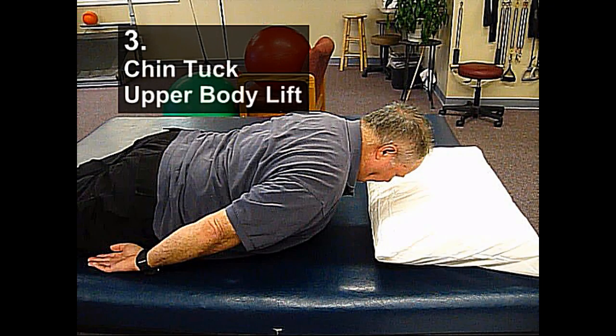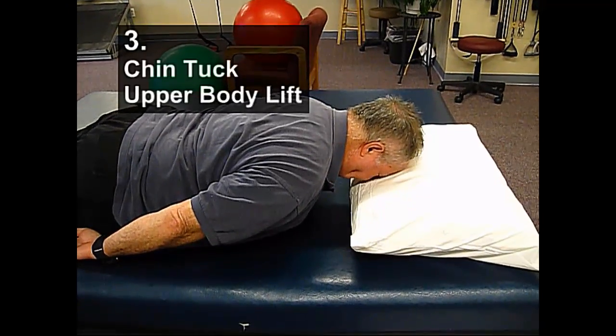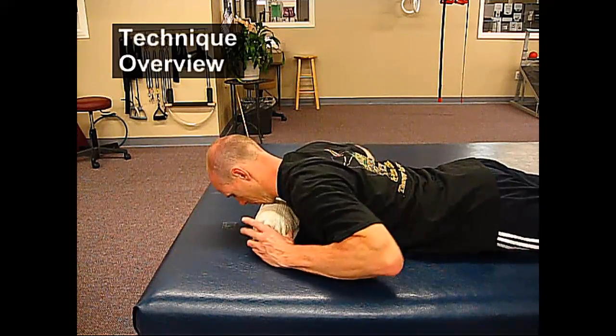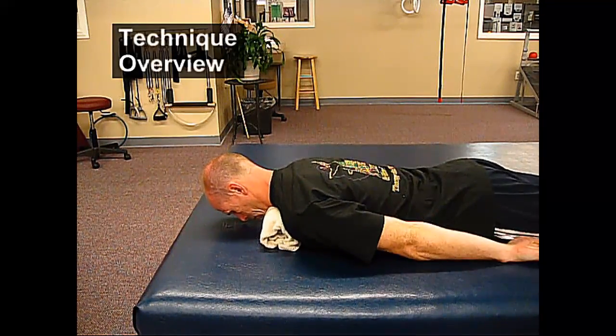Exercise number 3 is called a chin tuck upper body lift, and this one takes our head lift and then brings the upper and lower back muscles into the exercise as well. Lie face down with your legs straight and your head supported by a pillow or a towel on the forehead, or you can also put a roll of towels underneath your chin and collarbones to support you.